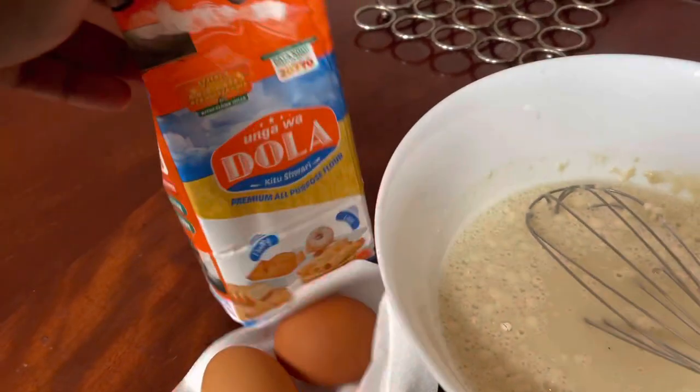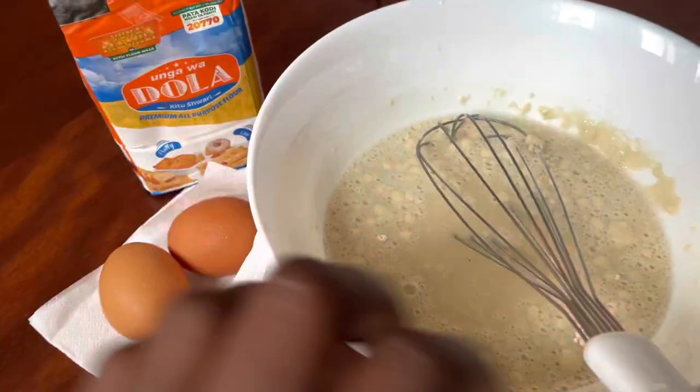Today morning, we are making pancakes. Who's making them? Me.